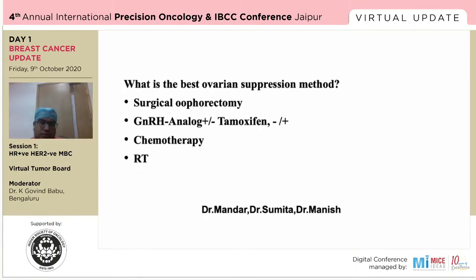So this slide actually shows you all the options. As you said, your first choice is surgical oophorectomy. Would you decide it by yourself or would you give the choice to your patient? So I would give the choice to the patient. Because your first statement was that you would prefer surgical oophorectomy, so I just wanted to make sure. Okay, so most of the time the patient is asked. You have answered part of this.